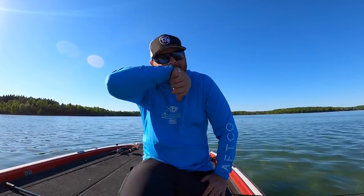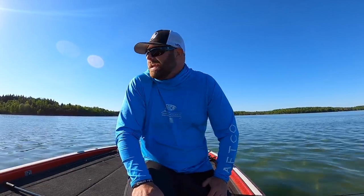So this is the lake that Tonya and I got to try and fish a few days ago. Came back, figured I'd fish the evening session, and it's looking good so far.